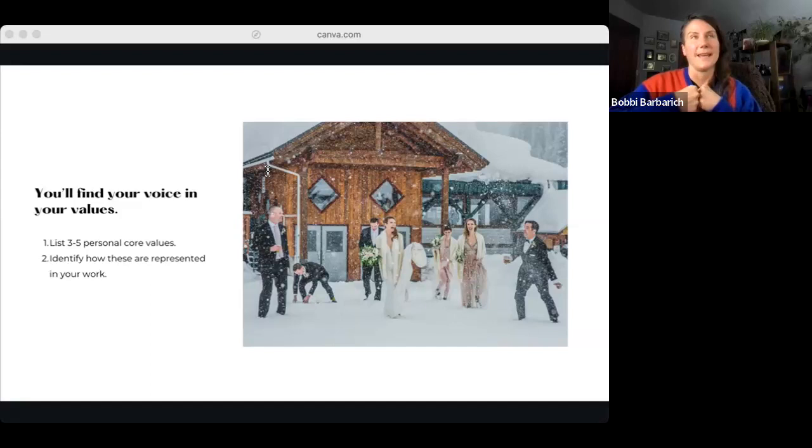And in doing so, it comes at a time when a lot of us are really getting lost in the masses, right? There are millions, like tens and tens of thousands of photographers out there.